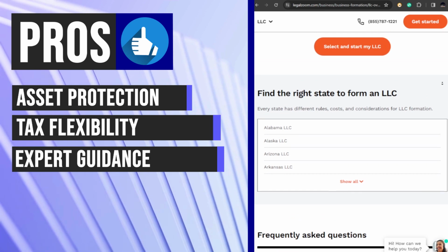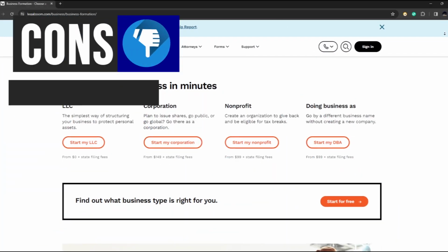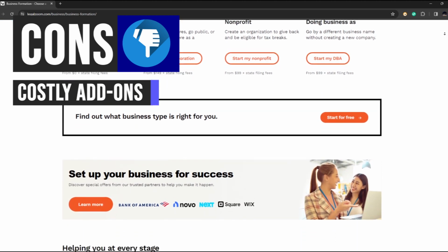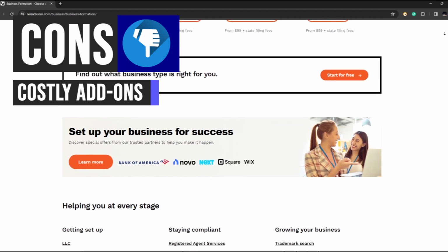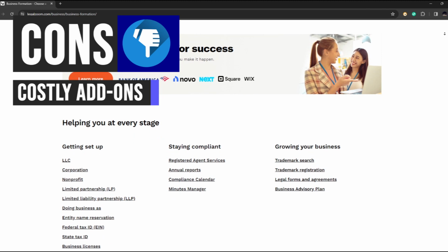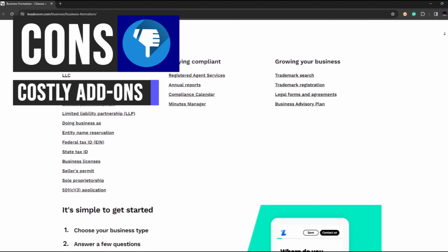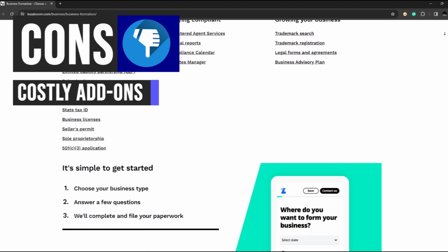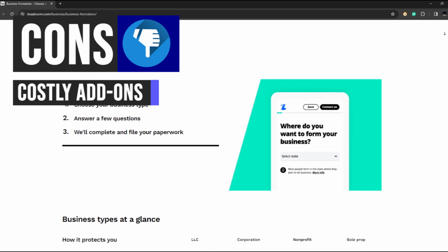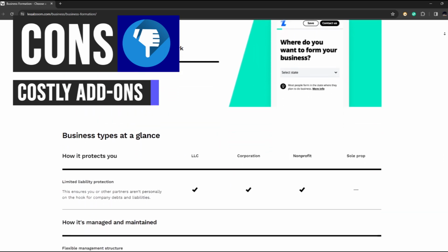While LegalZoom offers a range of valuable services, users should be aware that add-ons can significantly increase costs. While the base package may seem affordable, additional features such as expedited processing or legal consultation can quickly add up, potentially surpassing initial budget expectations. Users should carefully evaluate their needs and budget constraints to avoid unexpected expenses when utilizing LegalZoom services.